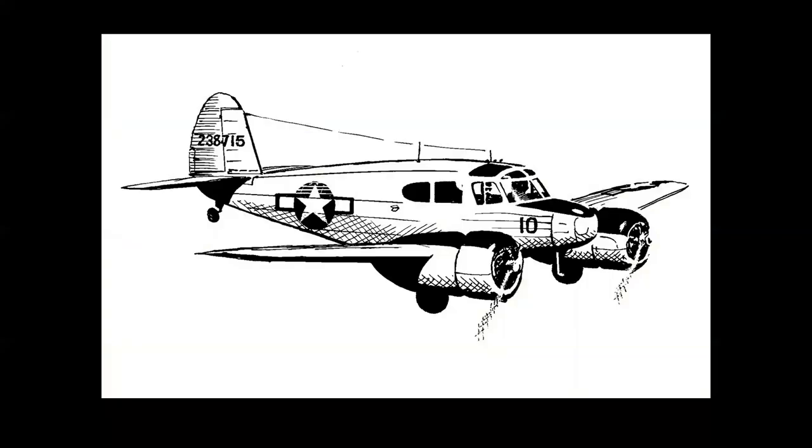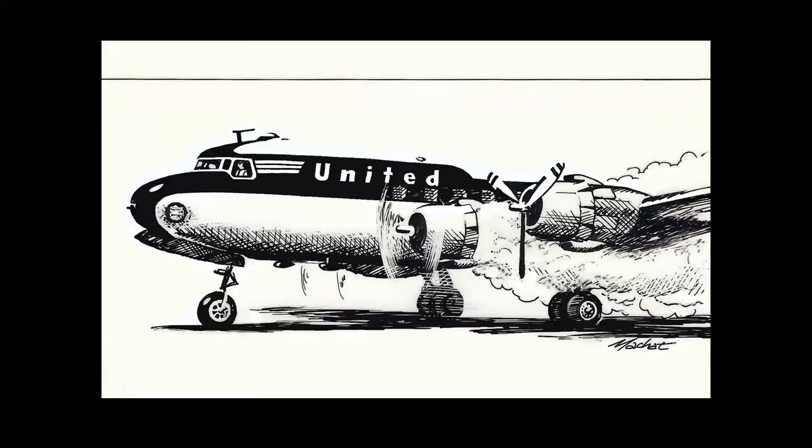Freehand, you could get a totally different look. The DC-3 that you saw previously was done with straight edges and French curves. This is a freehand drawing using a bit of crosshatching, and it's a very different feel. That is, of course, the Cessna Bamboo Bomber.